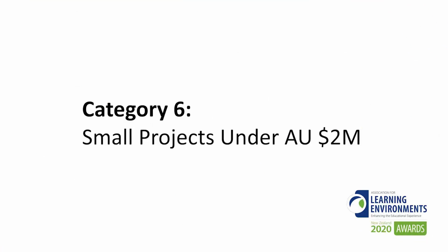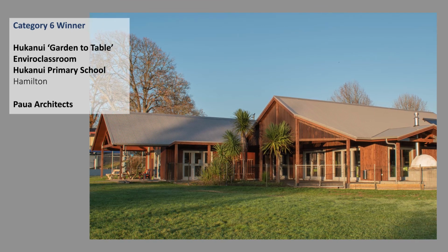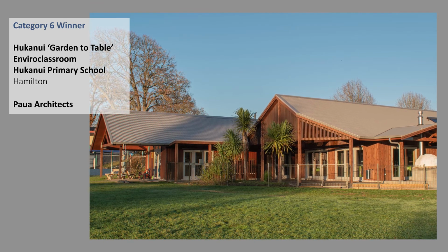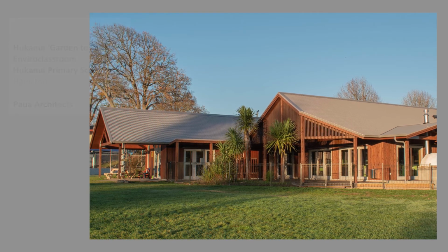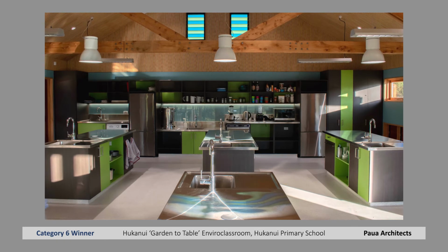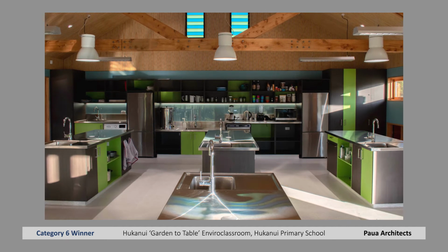Category 6, Small Projects under $2 million Australian dollars. And the winner is Hukanui Garden to Table, Enviro Classroom, Hukanui Primary School, Hamilton, Pawa Architects. This project reveals the worth in pursuing solid student engagement throughout an entire design, research and build phase. The outcome is a showpiece of the Enviro School's principles and clearly meets the holistic approach of the school's philosophy whilst ensuring a high level of educational value.